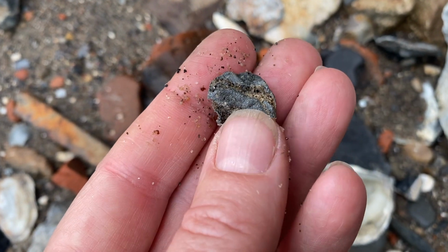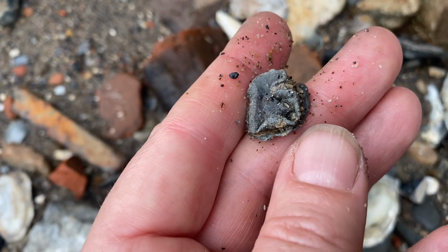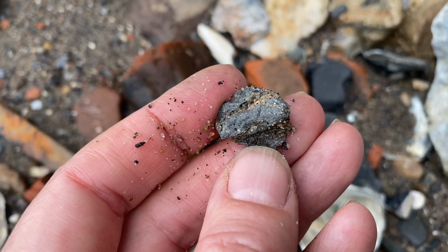May have had a bit of luck here. It looks suspiciously like a little seal. I can't see any details on it, so I'll get that unfolded and see what it is when I get home. Fingers crossed, eh?